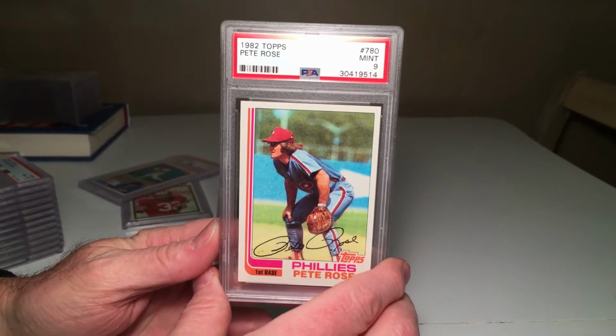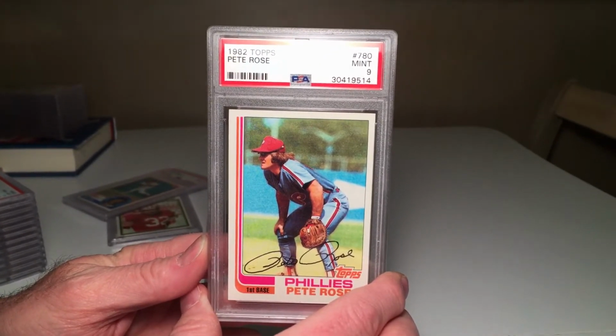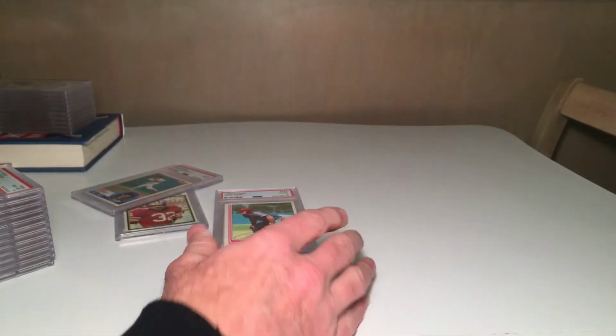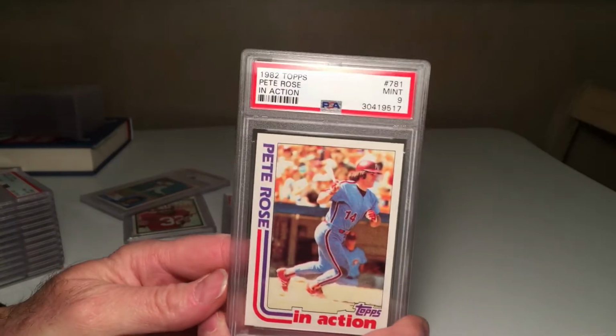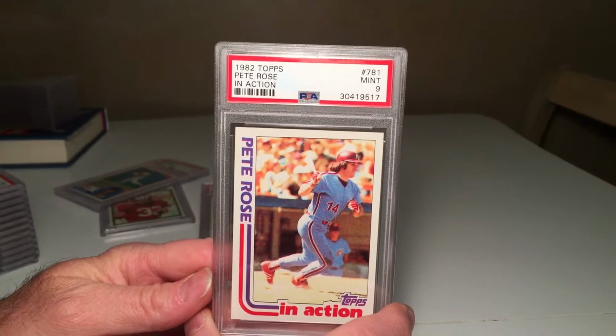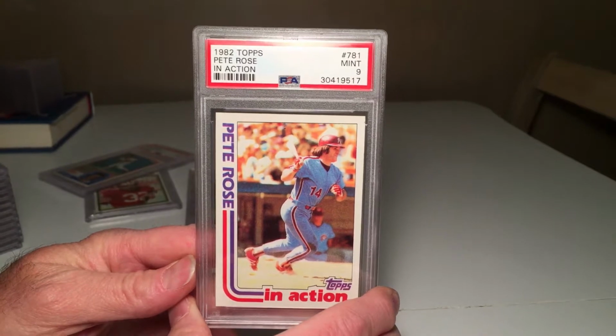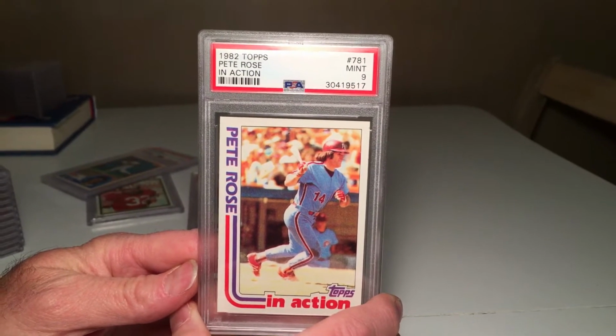1982 Pete Rose. 1982 PSA 9. Another Pete Rose, PSA 9 in action, '82 Topps. I'm a big Red Machine fan. Obviously, that's where my love of Johnny Bench came from.